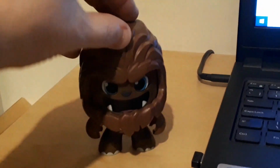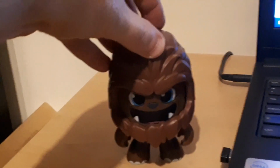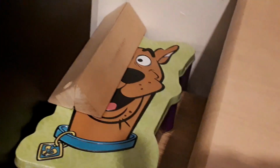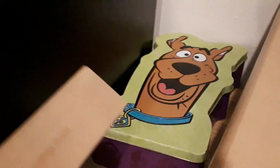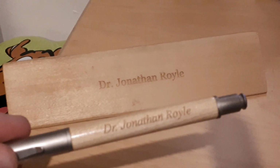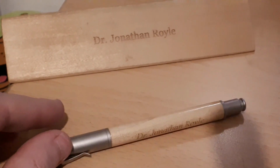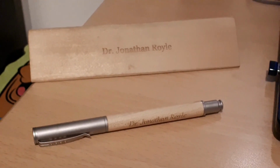Right next to my laptop in the office is the face changing Chewbacca. I like it on the smiley face. And even down on little hidden areas I've got Scooby-Doo again. I store my wires and stuff. And this is a wooden pen engraved Dr. Jonathan Royle that one of my students from India, Dr. Ramaswamy, very kindly sent me. Crikey, I think it's close to 2 decades ago now. But that's pride of place there as well.